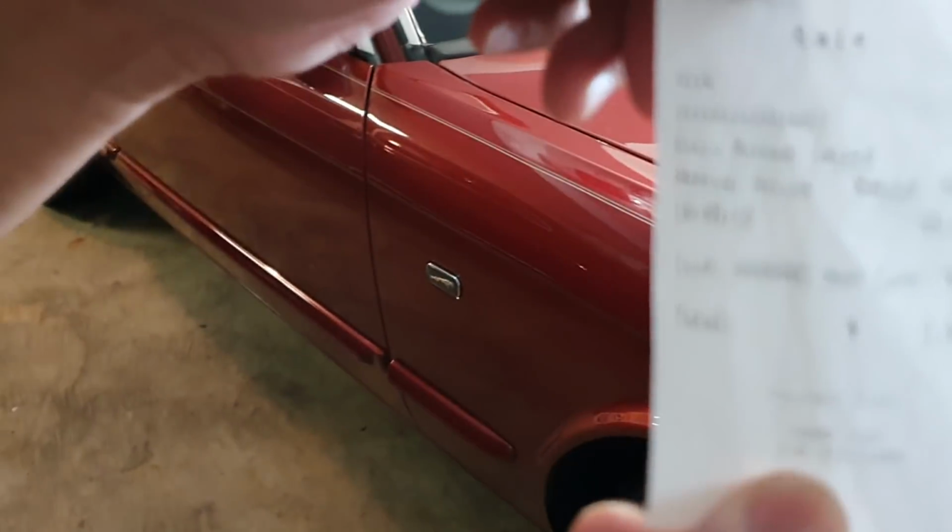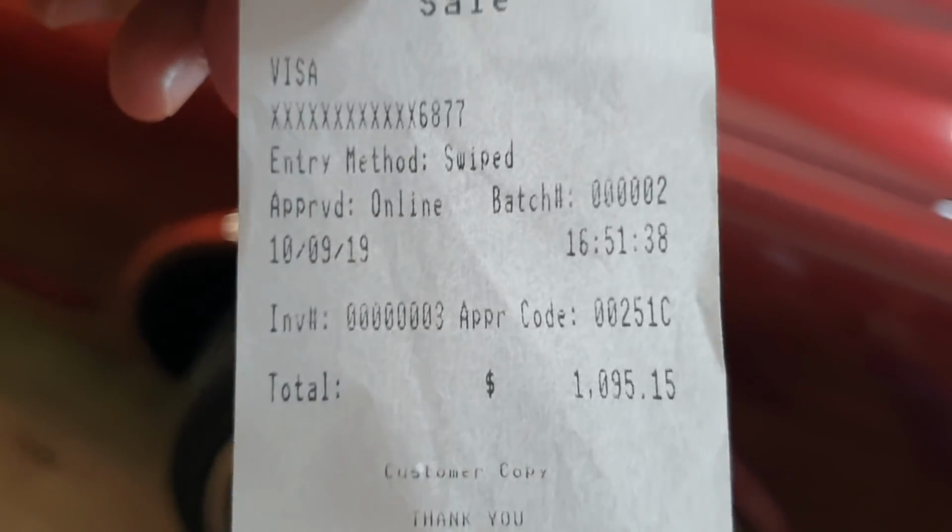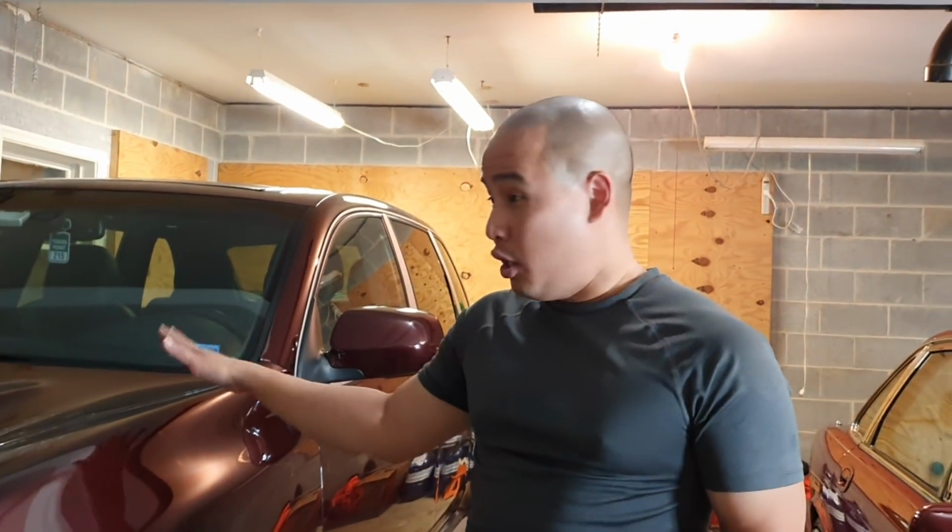Anyway, with the parts, differential fluid, and putting this arm and everything back together after taking it apart, it costs $1,095.15. That's right. I've owned this for how many months now? May, June, July, August, September, October. 6 months. I bought it for $15,900. Now it becomes $16,900 plus just to own this.